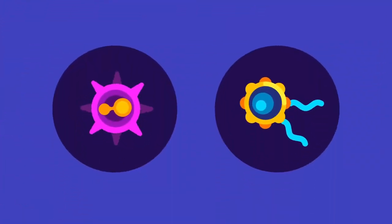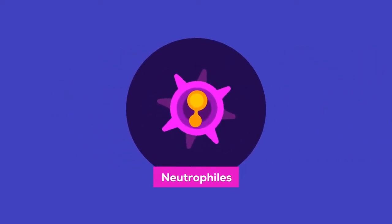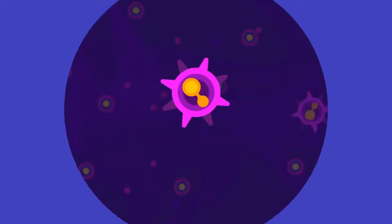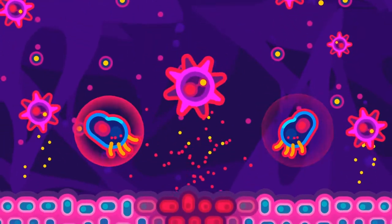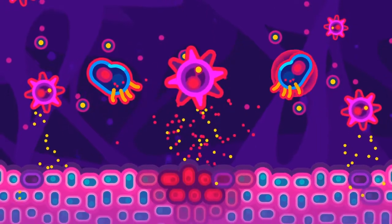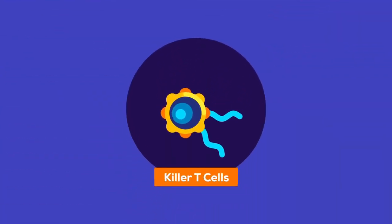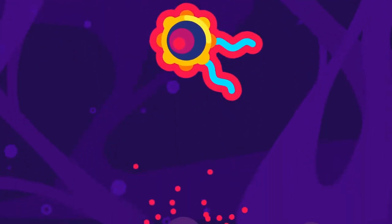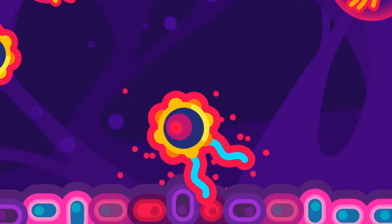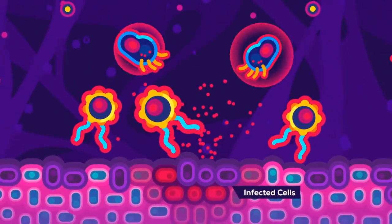Two kinds of cells in particular wreak havoc. First, neutrophils, which are great at killing stuff, including ourselves. As they arrive in their thousands, they start pumping out enzymes that destroy as many friends as enemies. The other important type of cells that go into a frenzy are killer T cells, which usually order infected cells to commit controlled suicide. Confused as they are, they start ordering healthy cells to kill themselves too.